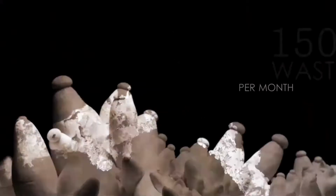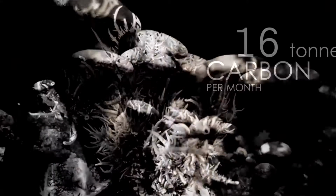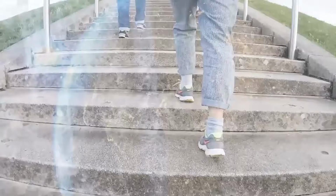This means that every month, the production of our materials in one small facility can use up to 150 tons of waste, storing a minimum of 16 tons of carbon as they grow. So just imagine the impact as we scale. We are an international team with ambitious global aspirations, and we aim to grow bio in an ethically sound fashion.